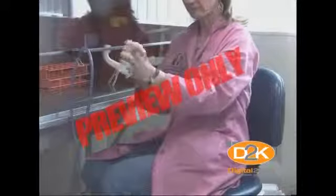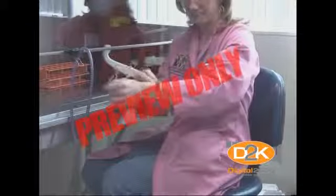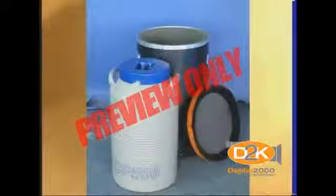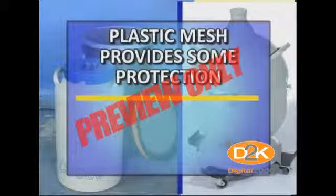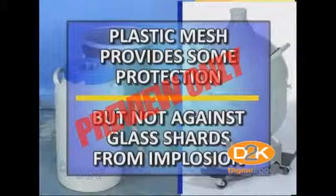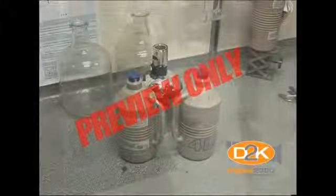Remove watches, rings, and other metal jewelry on hands and wrists to prevent rapid freezing of metal, which may cause damage to property or tissue damage. Use dewars rated for the cryogen being transferred. Glass dewars must be taped solidly around the outside. The plastic mesh, which comes with some small thermos bottles, primarily provides some protection for the user, but does not necessarily protect against glass shards resulting from implosion. Dewar lids should be placed on loosely to provide adequate pressure relief.